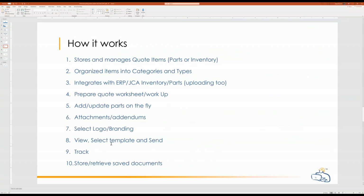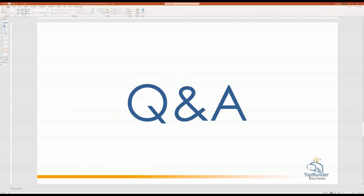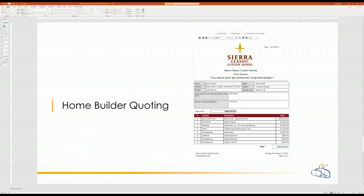I'm going to go back to the presentation, and I wanted to show you, since we don't have time to show the home builder version of it, typically when a home builder will use this, they're really not quoting items. They're really quoting like a home with the selections and the options and the additions or the changes to a base plan. You can quote a job if you're a custom builder from scratch, but typically our home builders will use it in this way, where they have a base model or price of the home, and then they have changes or upgrades that they quote.